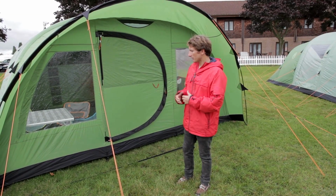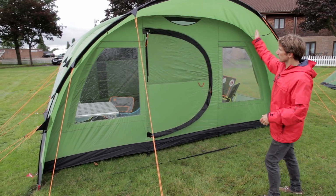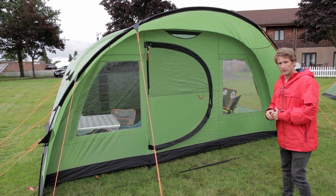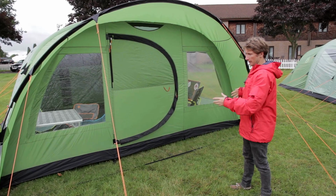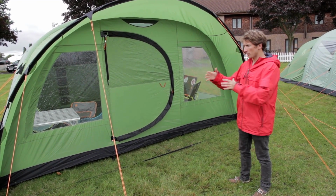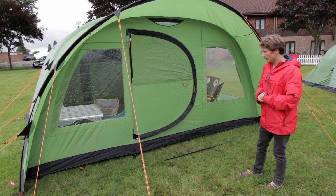Right, so we're now standing in front of the Coleman Valdes 6XL. As you can see, it's a lot wider in its footprint. Got a nice canopy over the front, and being as it's wider in the footprint, it allows for full 6 bedrooms to be put right along the back of the tent. So just a generally much larger living area. With the 6L that we've looked at in another review, you've got a bedroom sitting on the left hand side. This one just gives you the full access, loads of living area.